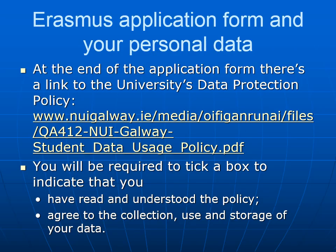Before you begin filling in the form, I think it will be helpful if I outline the purpose of it, because you are required to tick a box at the end to confirm that you understand NUI Galway's data protection policy and that you consent to the use of your data.